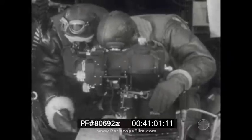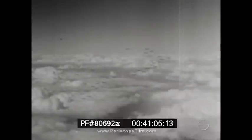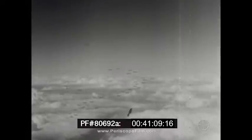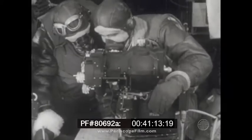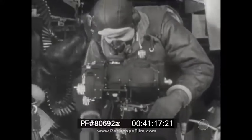An anxious moment comes now for the lead navigator and bombardier. The formation is approaching the initial point. That is, the point where the wing will turn off and make its bombing run on the target. Upon proper navigation to this point, may rest the success of the entire mission.